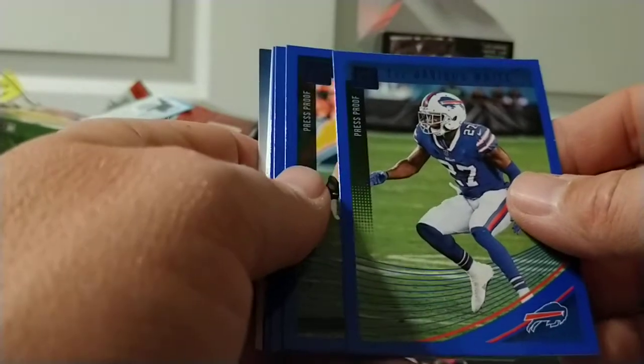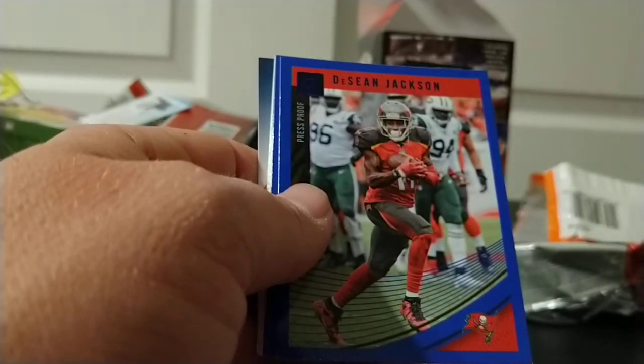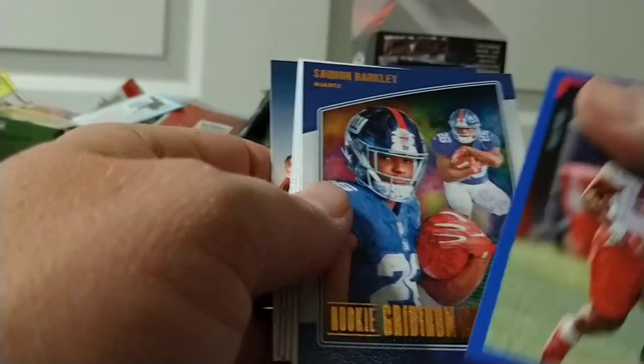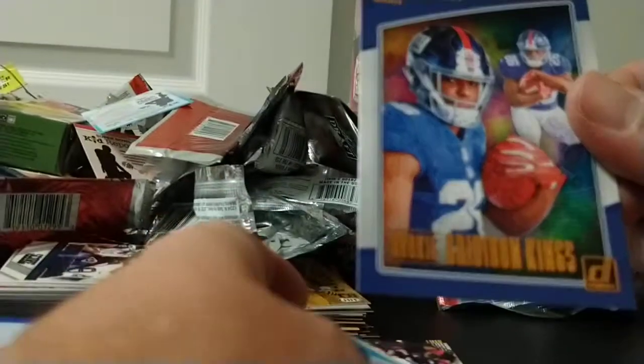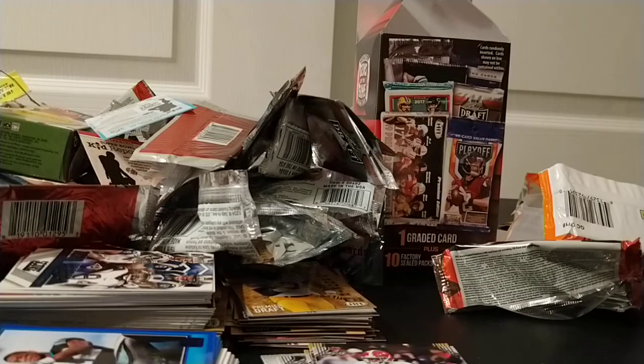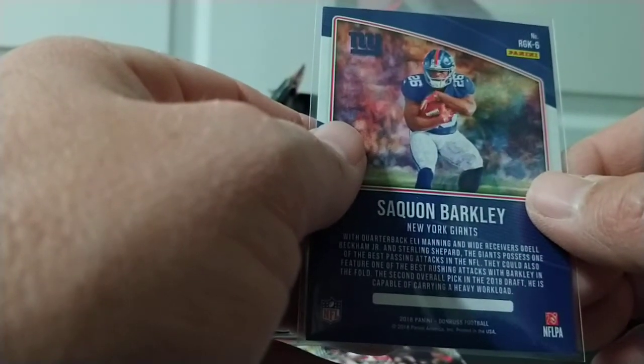Press proof, Tre'Davious White, Joey Bosa, DeSean Jackson. That was a rookie card, but... Yeah. Ooh. Rookie Gridiron Kings. This card is RGK6. It's real weird. It's like it's ran through a press or something. I think that might be good. I'm going to sleeve it up just in case. I like the way Saquon runs the ball. Alright, so Saquon, rookie, Gridiron Kings, RGK6.